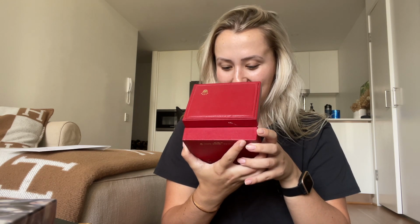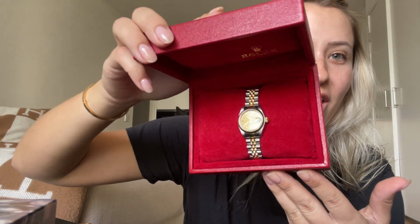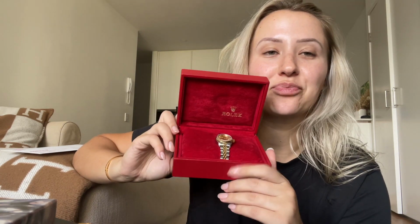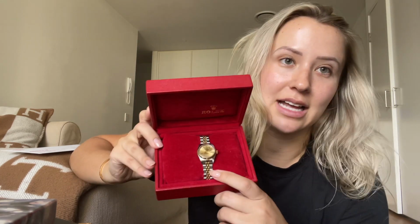Oh my God. It is so much more beautiful than I thought it would be. It's so shiny. It looks new to me. Oh my God, I am so happy with this. So it is a Rolex Datejust 26mm with a gold face, a fluted bezel, a Jubilee bracelet in the steel and gold colorway.